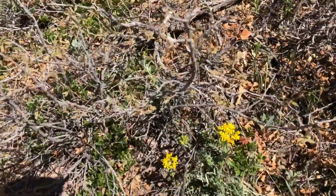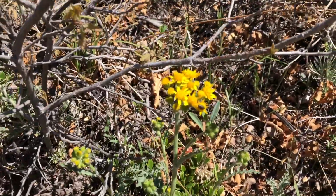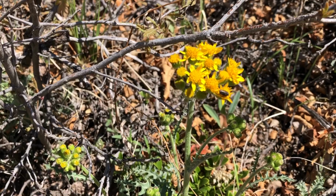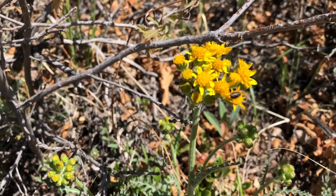Okay, so here is another sign of spring. Those pretty yellow daisies are called senecio. And they only come out when it is springtime. And if you look closely, you can see a little insect on that flower there.